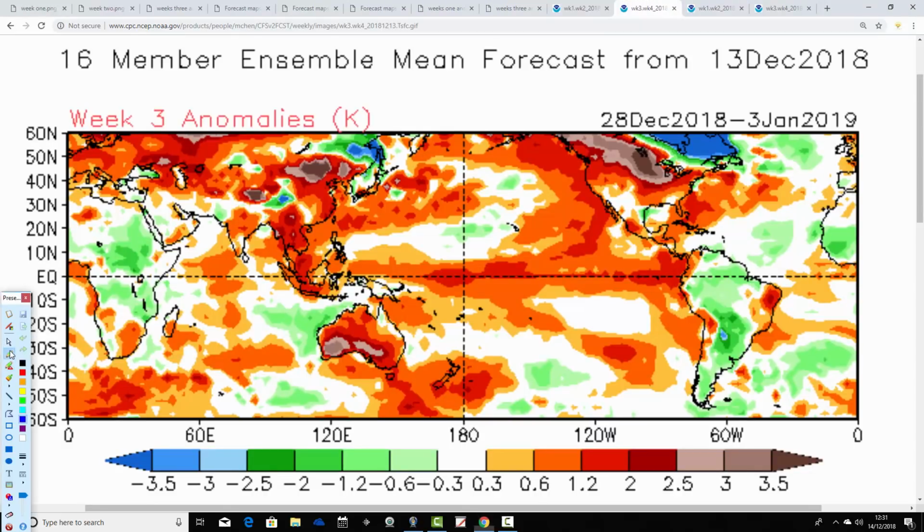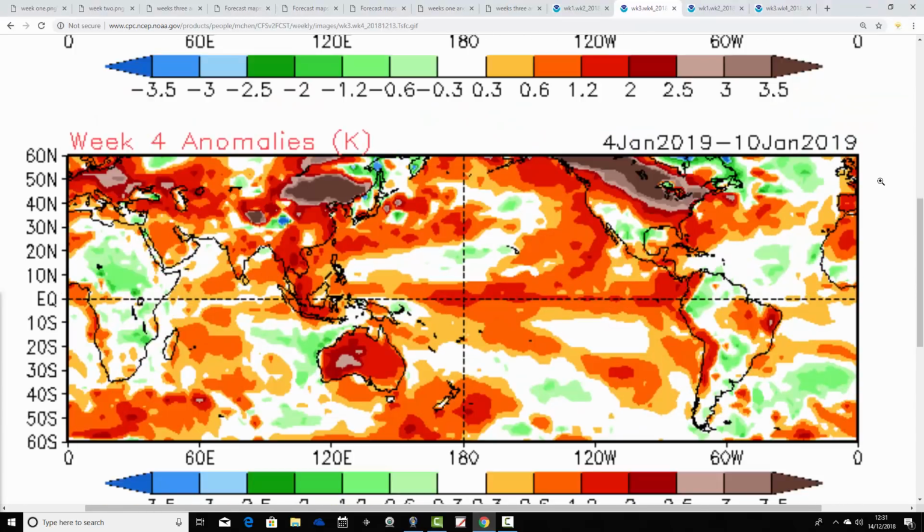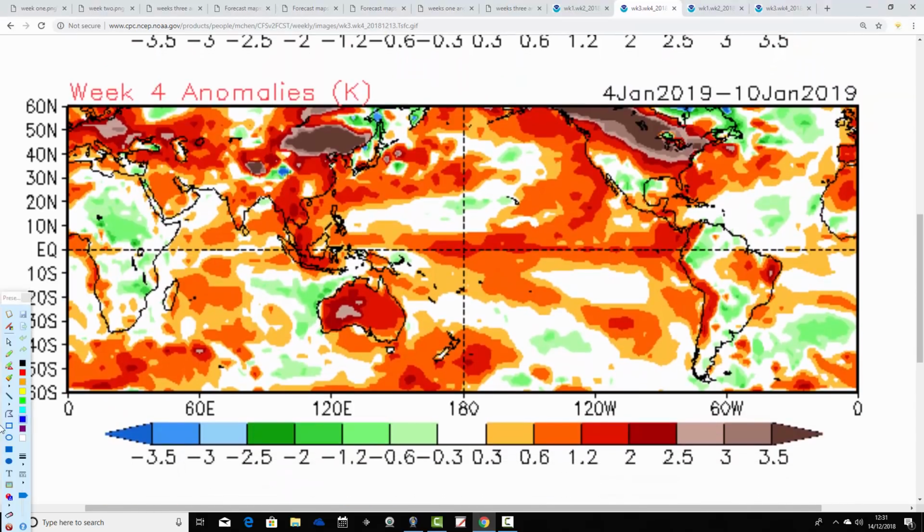Week 3, which takes us through the new year, it's the 28th of December to the 3rd of January. A little bit milder than average, but not as mild as it is in weeks 1 and 2, actually, so just a little bit cooler there, albeit still a bit above average. And then week 4, despite that strengthening blocking signal, it looks very mild in week 4, 4th to 10th of January, above average temperature anomalies.